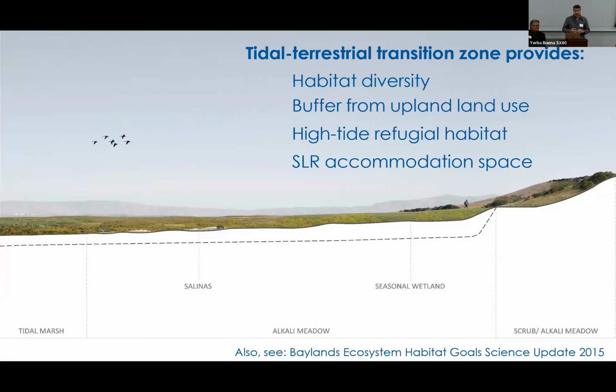Transition zones provide a buffer for the marsh from upland land use, and marsh vertebrates using the marsh can use that refugial habitat within the transition zone for cover during extreme high tides. This also provides some sea level rise accommodation space and flood protection advantages. There are other functions too, but I wanted to highlight some of these.